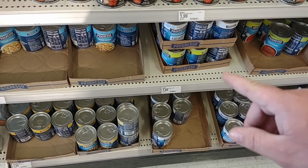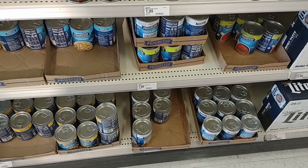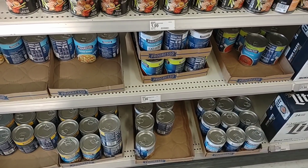We do notice that they finally changed their Progresso prices to $1.99, because they had $1.49 on the shelf forever. They finally changed the price, $1.99 a can. Still cheaper than a lot of places, $2.49 at Kroger and $2.09 at Meijer.